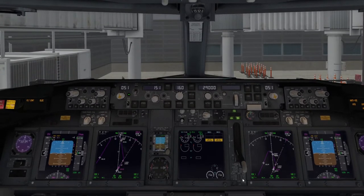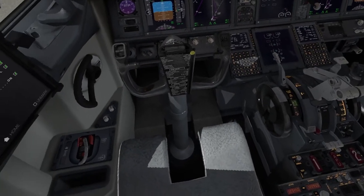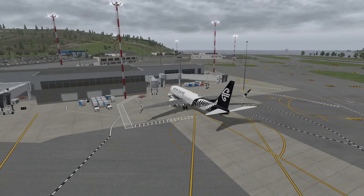So connected and bypass pin inserted, release parking brake. I arm that when we get closer to the runway. Parking brake off. Starting pushback. And you may start engines. Okay. Real quick, let's let you see the plane one more time as they push it back.